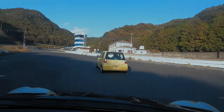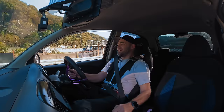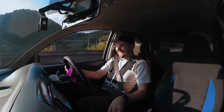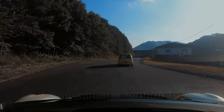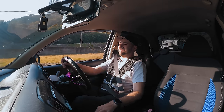All right, remember my racing lines. Let's go, here we go, little Micra. Come on, let's go. This is so good. Woo-hoo! I'm right on his ass. Yes. Oh, he's revving it so hard. I am having the best time. This is unreal. I'm gonna chop him so bad.